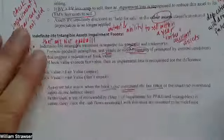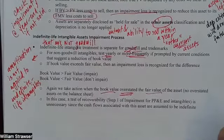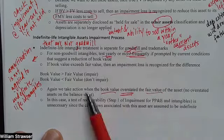So that actually is a simpler test for those. And remember, there's not many assets that fall under this, especially when you kick out goodwill. Then we're down to trademarks and franchises. So this process is really the domain of trademarks and franchises.